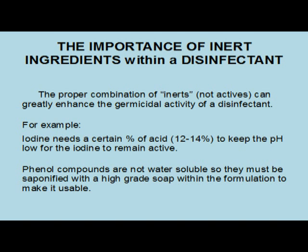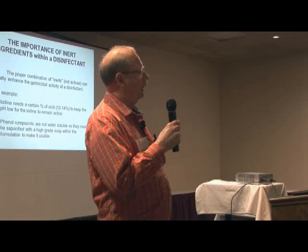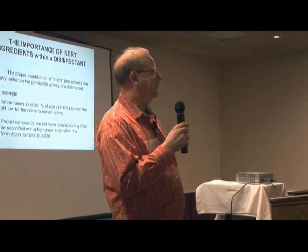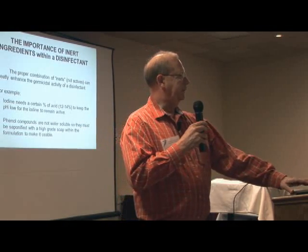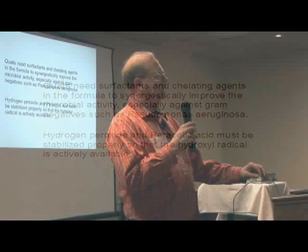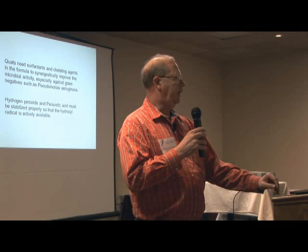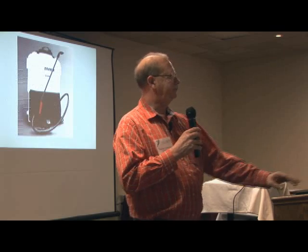And as an example, the iodine needs a certain percent of acid to keep the pH low for the iodine to remain active. The phenol compounds are not water soluble, so they must have a high grade of soap, or they've got to have some surfactants in it. The quats need surfactants and chelating agents in the formula to improve the microbial activity, especially against gram-negatives such as Pseudomonas. And the hydrogen peroxide and peracetic must be stabilized properly so that the hydroxyl radical is available.